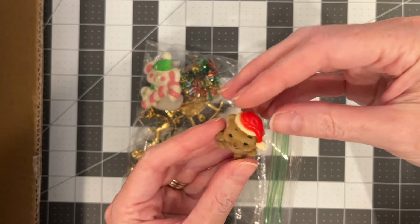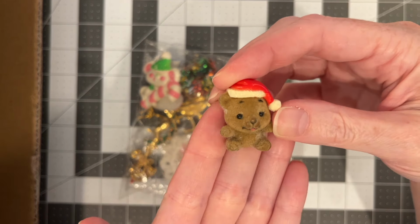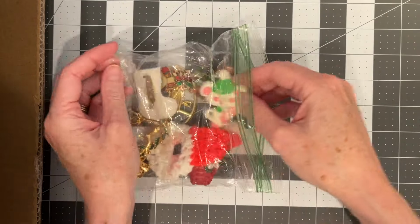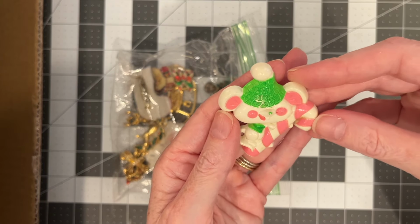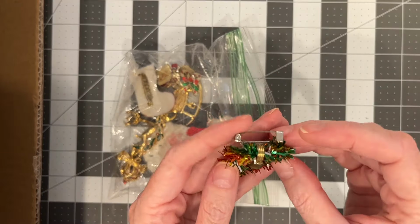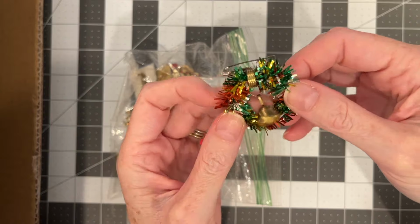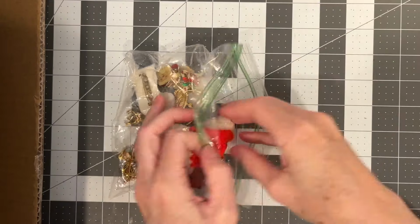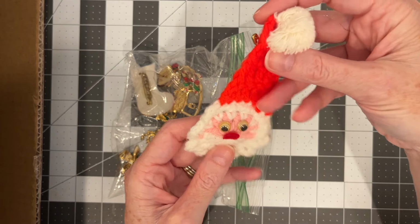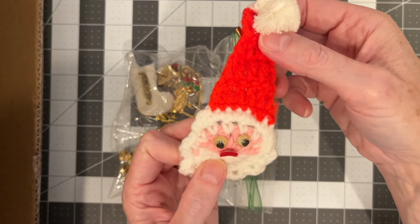Look at this vintage Russ pen. My daughter's gonna try to steal this one from me. She's all about pens right now. She's got them all over her backpack. This is so cute. Little pink and green mouse. This is adorable. This just reminds me of the 80s. This little bell. I think everybody's mom and grandma had these on their Christmas tree, and this was probably for the fridge too, because it has a magnet.